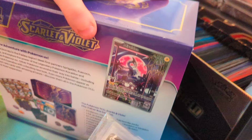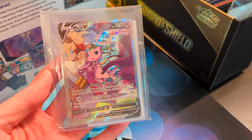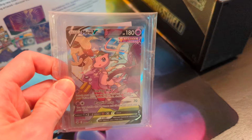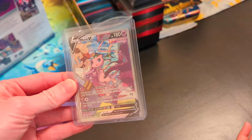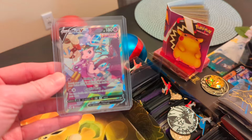We're going to open it up and get in there, but we're also going to show off this Mew alternate art from Fusion Strike that we won from Hobbies Gaming. Pretty cool. I am super excited because it is one of the few cards that we still needed from Fusion Strike. It's in beautiful condition, top loaded and everything. Check out that thing. Sweet. So happy we won it. Thank you to Hobbies Gaming.